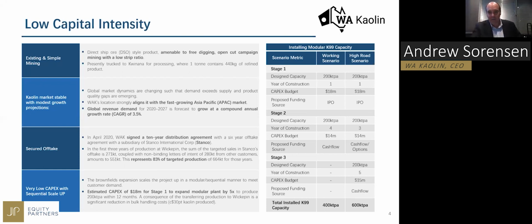Talking about the project, on the right-hand side, you can see our staged approach. Stage 1 contemplates 200,000 tonnes of capacity being constructed out at Wickerpin. That'll cost $18 million and will be funded by the IPO. That's a 12-month build, so that will be up and running before the end of 2021.